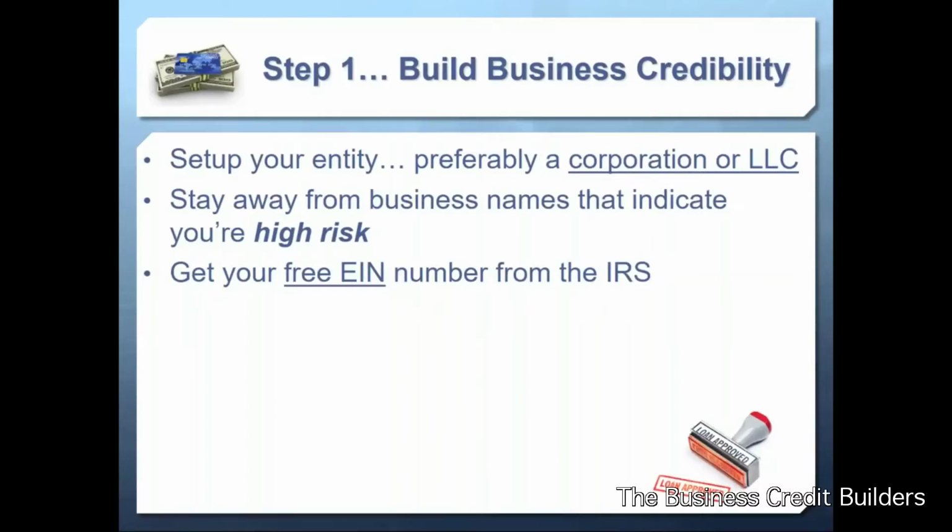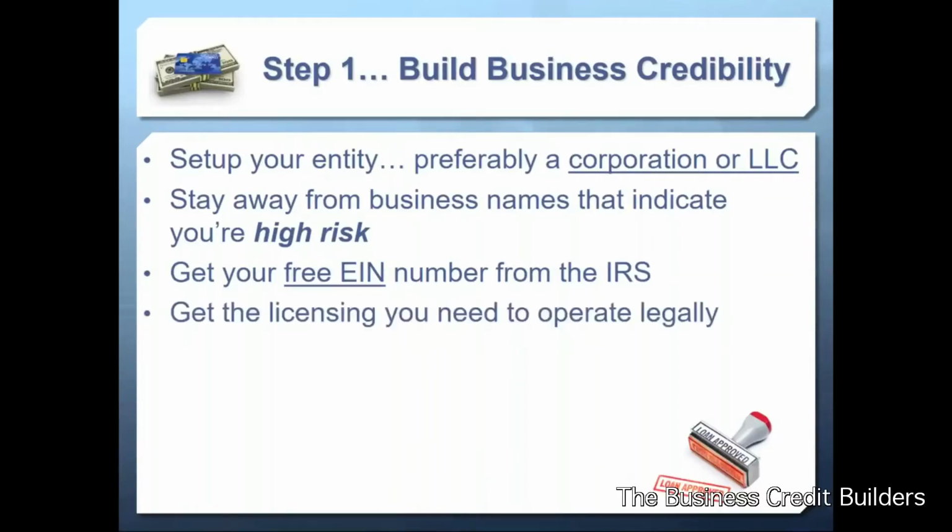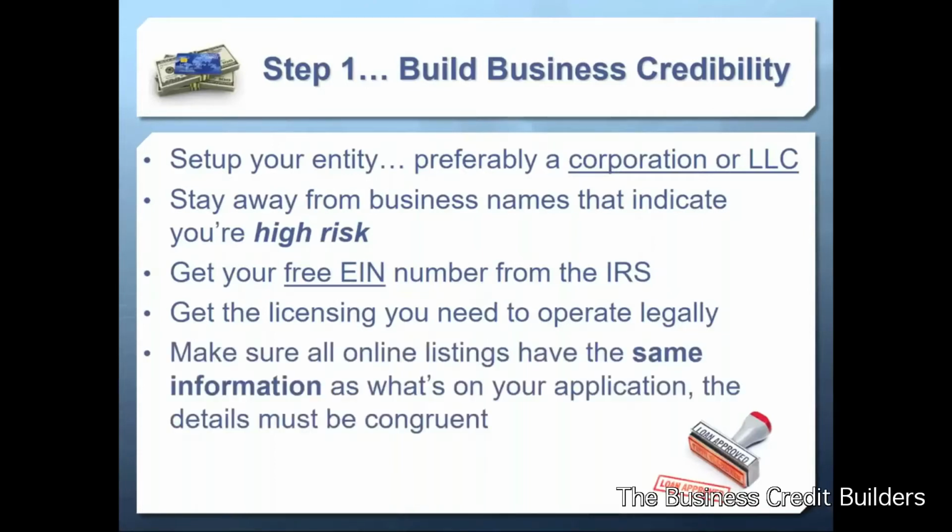But you have to have the EIN number to build business credit. It's absolutely crucial as we get into step 3. If you need licensing in your state and your county for your industry, well, then you need to make sure that you have that licensing so you're operating legally. And you also want to make sure that all of your online listings have the same information as what's on your application. The details must be congruent.